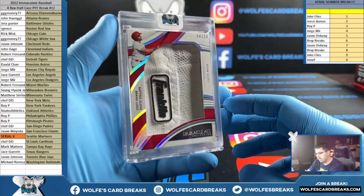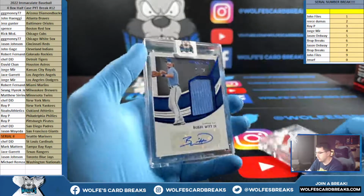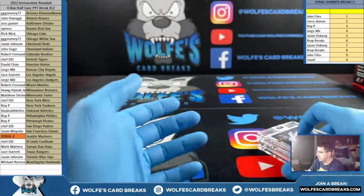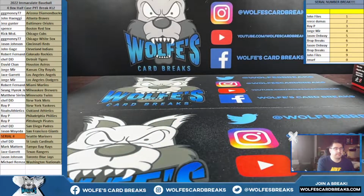Numbered to 10, batting glove logo, and a Bobby Witt Jr. to 25. iMac Baseball, half case number 12.